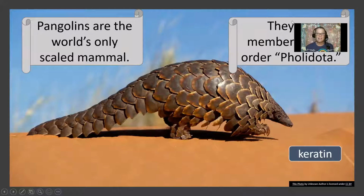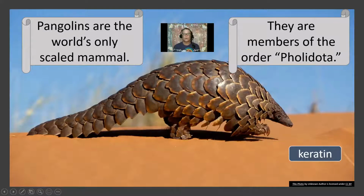Now, pangolins are in a special group. They're members of the order called Pholidota. I think that's a cute word, Pholidota. Well, order, that's a branch of classification. You've got a kingdom, a phylum, a class, an order, and then you move on down, family, genus, species. And as you get closer to the word species, your groups get smaller and smaller until you're down to the individual species. Well, pangolins are the only animals in Pholidota. They have their own order. That's kind of interesting. And what that tells you is they don't have a lot of close relatives.